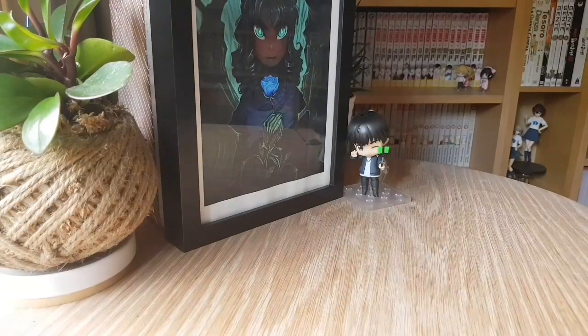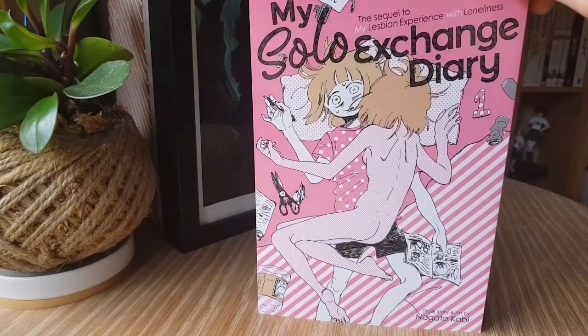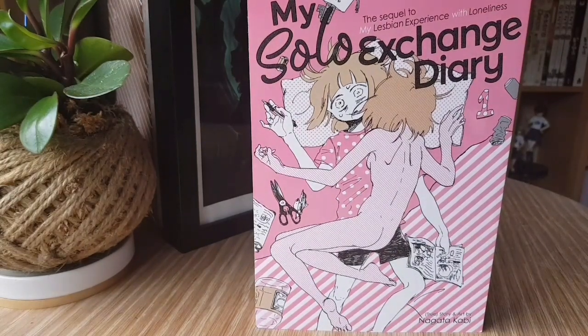Number 15 for these challenges is a non-fiction manga, and my choice was volumes 1 and 2, or the entirety of the series, My Solo Exchange Diary. This is the sequel to My Lesbian Experience with Loneliness. As you can see, it says there right there. This is by Nagata Kabi, released in English by Seven Seas, and this is a memoir manga about our author's struggles with her life, her mental illness, her work, her family. There's so many aspects to this series.